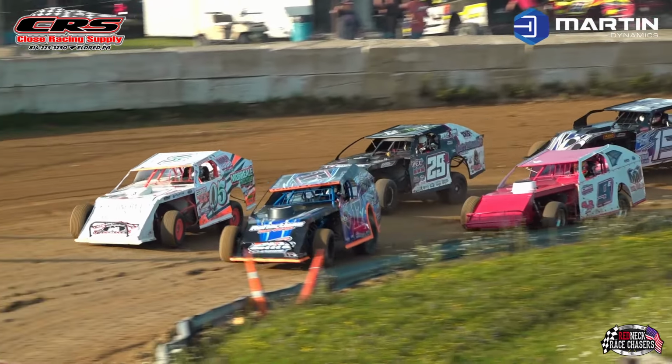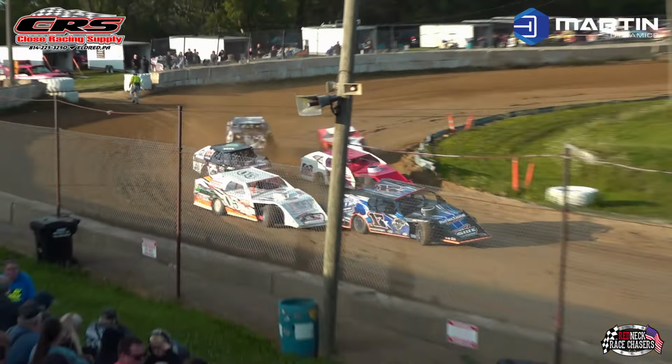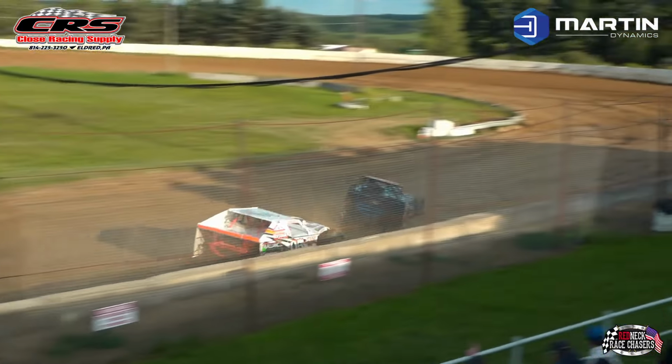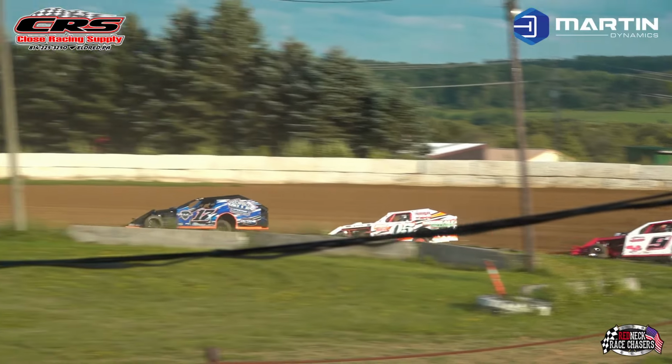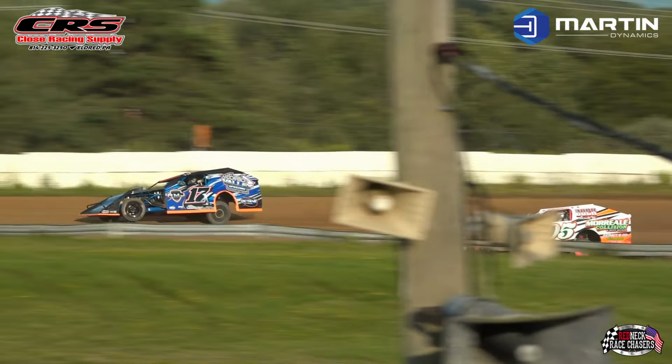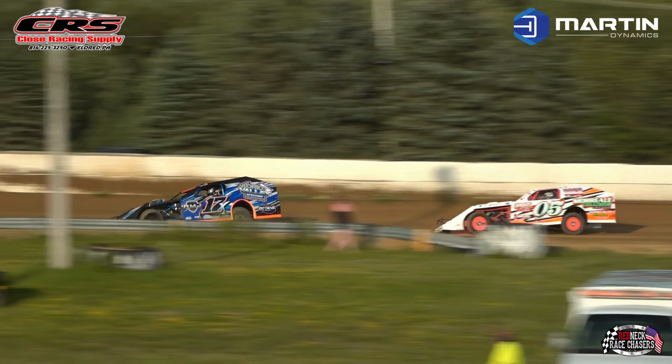Rich Michael, Greg Johnson coming out of 4. We are underway in heat 1. Rich Michael takes the lead into turn number 1. He'll consume the point. Johnson in second, Esrich in third. Rich Michael leads us into 3 and 4.